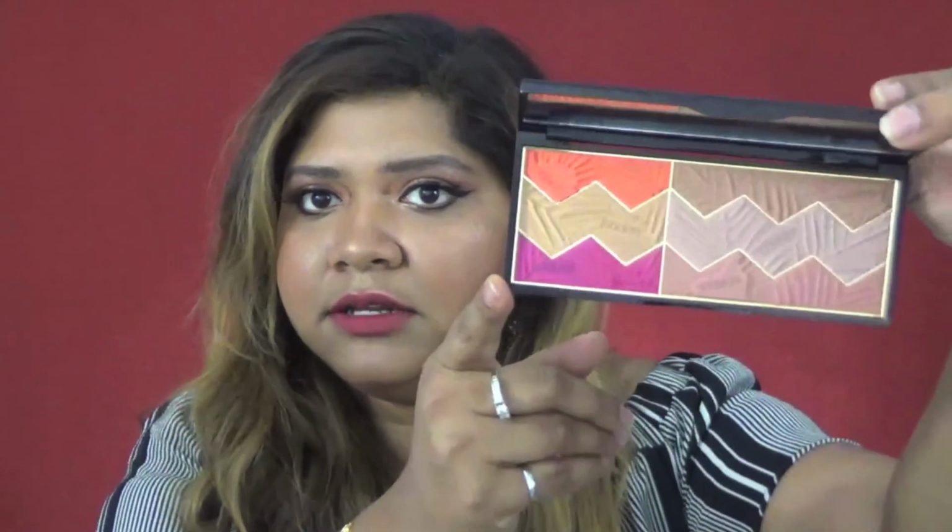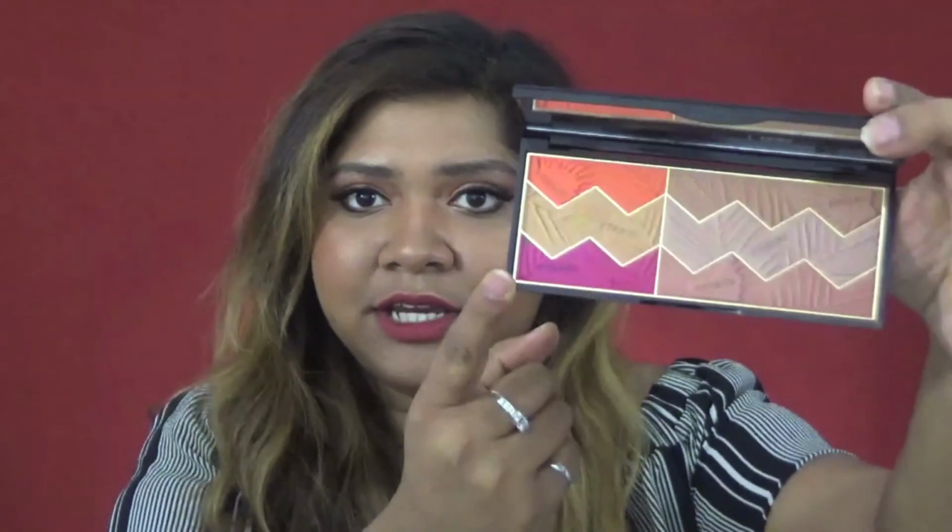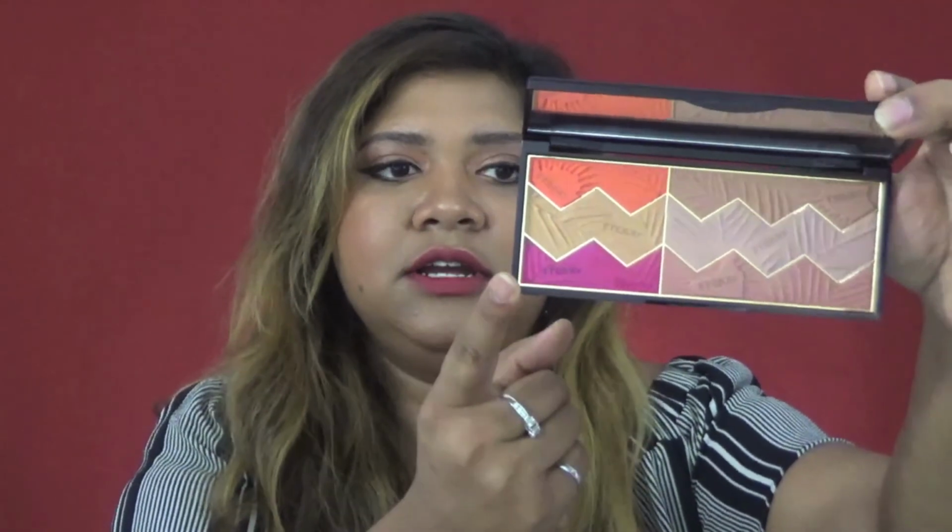So the last product I want to share with you before I go into lips is this ByTerry palette. This is a Tropical Sun Designer palette, and it looks something like this. This is in shade 3, Tropical Sunset. Look how beautiful the colors are. When I saw this, I was like, yes, I need to get it.